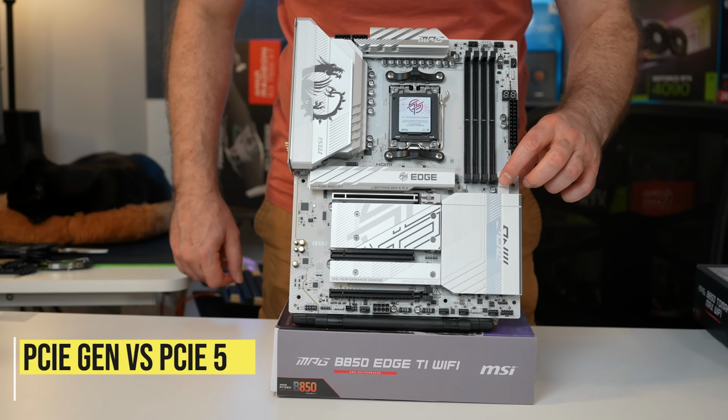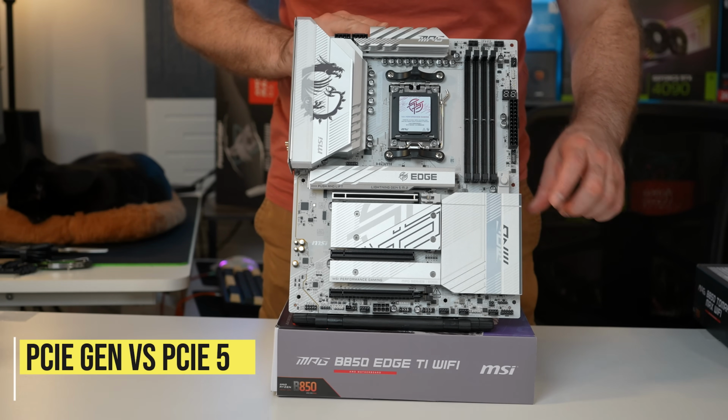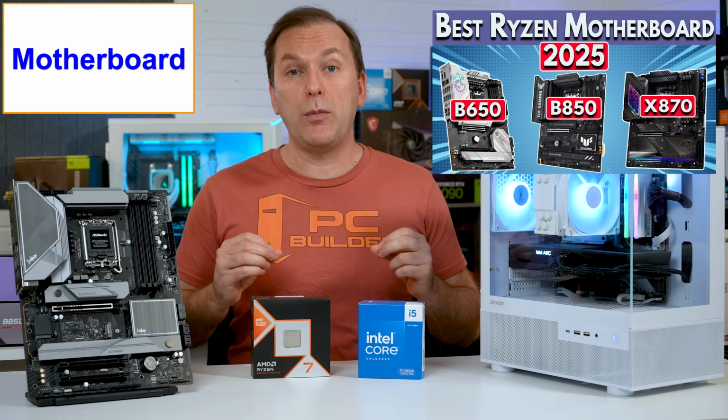PCIe lanes can go different speeds, and the currently fastest ones are PCIe Gen 4 and PCIe Gen 5. Check out our best motherboard videos for more on PCIe speed, audio, and other motherboard features.